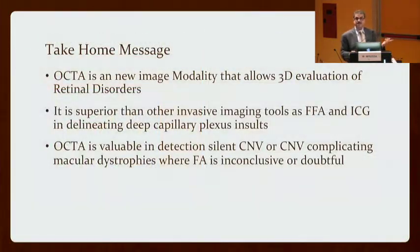This is my take-home message. OCT angiography is, again and again, helping in the diagnosis, it justifies treatment, and I think in the future it might replace fluorescein angiography. Thank you so much for your listening.